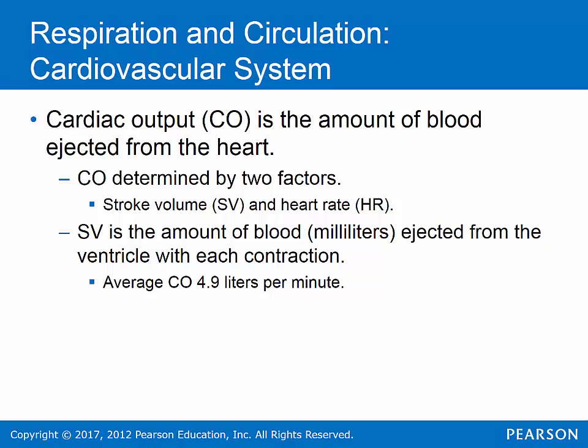Now, cardiac output is just how much blood is ejected from the heart, period. All right? Two things come into making up your cardiac output. You've got stroke volume and heart rate. Now, heart rate's how many times it's pumping, obviously. Stroke volume is how much blood is coming out.